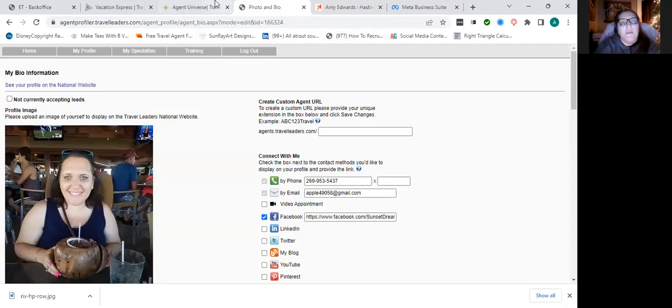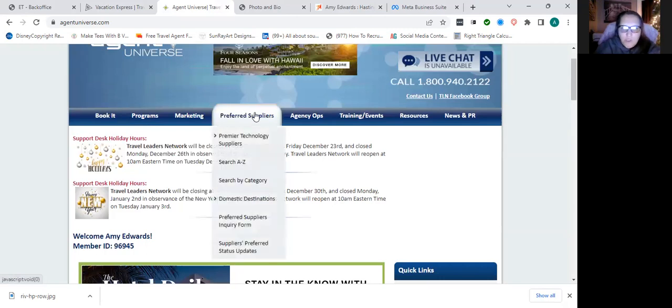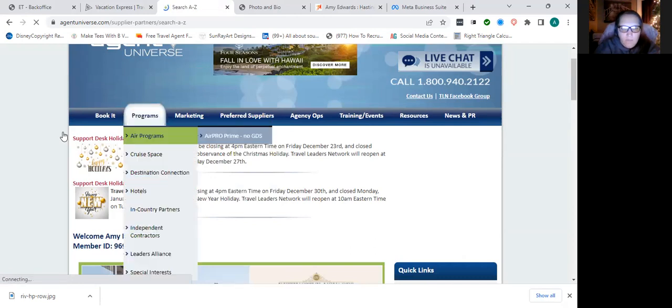Okay, so that's a little bit about that profile. Now for Agent Universe, let me show you the preferred suppliers. I told you that there's about 30 or 40 in the back office, but if you go here to preferred suppliers and search A to Z, you can see a whole list of more.